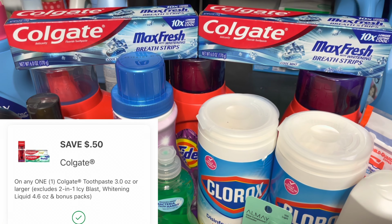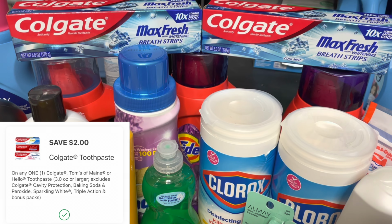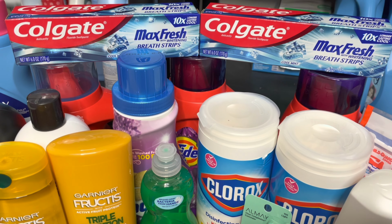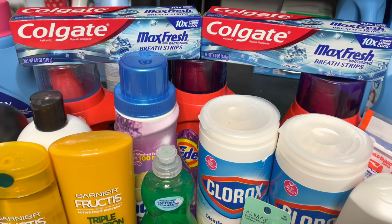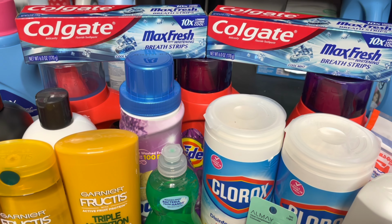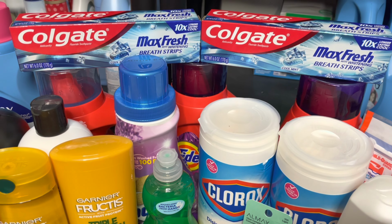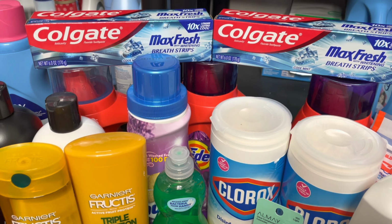We have a 50-cent off of 1 digital coupon on the Walgreens app. And then we also have a $2 off of 1 digital coupon on the Walgreens app. So that's a total of $2.50 in digital coupons. So $5.98 minus the $2.50 in digital coupons, that will bring your total to $3.48. And then since you purchased 2, you will receive back that $4 registry reward, making both completely free plus a 52-cent moneymaker.